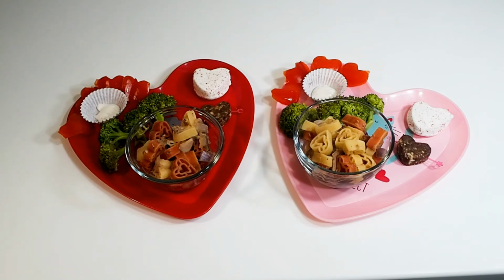I gave them each a Peeps marshmallow heart. And then I had a Lara bar in my cabinet. Lara bar? I'm not sure exactly how it's pronounced. But I bought a box of those from Target a little while back, and I still had one left over. It's the chocolate chip cookie dough flavor. And so I used the cookie cutter for that as well. And then I put a little pick through that just for fun. So that is what they're having today.